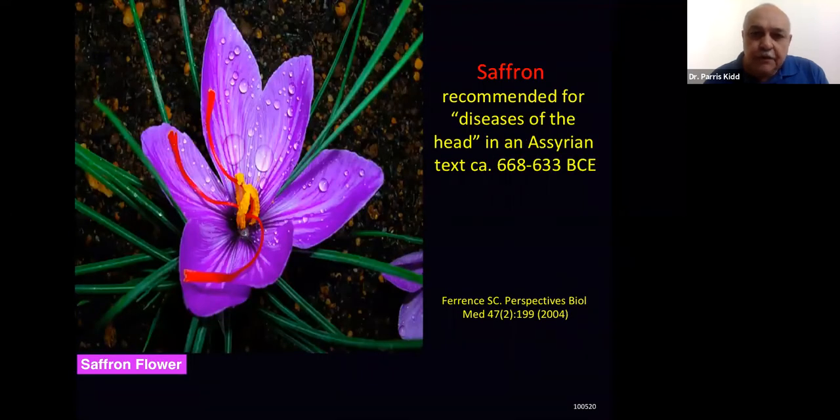So here's the beautiful saffron flower, and it dates back to more than 1,000 years before the Common Era. And the first written mention may well be in this Assyrian text from somewhere around 668 to 633 before the Common Era, recommended for diseases of the head. It was also recommended for practically everything else. It's an incredibly diverse set of nutrients and herbals in this flower. So far, about 40 have been identified chemically, but there are at least 100 that potentially could be active.